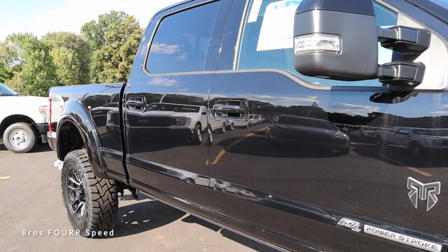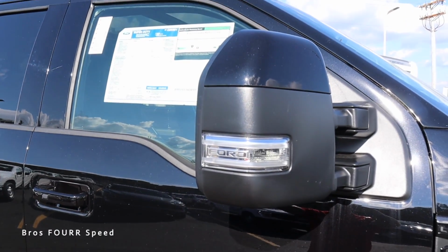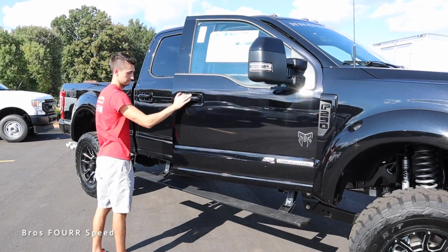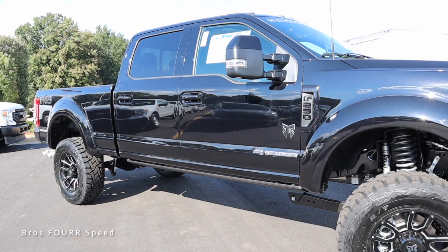There's a set of body colored door handles and body colored mirror caps on these power extendable side mirrors. You can see black trim all around the side windows, and then this truck being so big, part of the package is also an automatic set of deploying running boards. They pop out when you open the door and then will automatically close up.